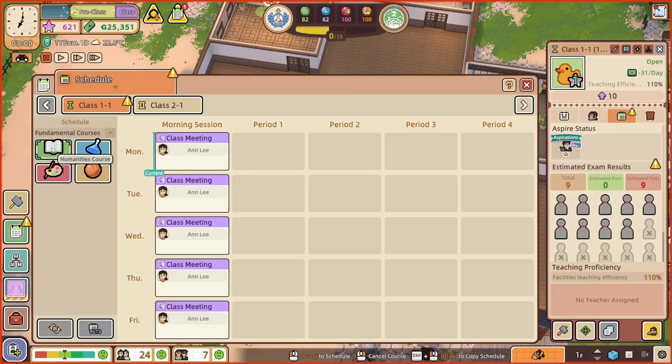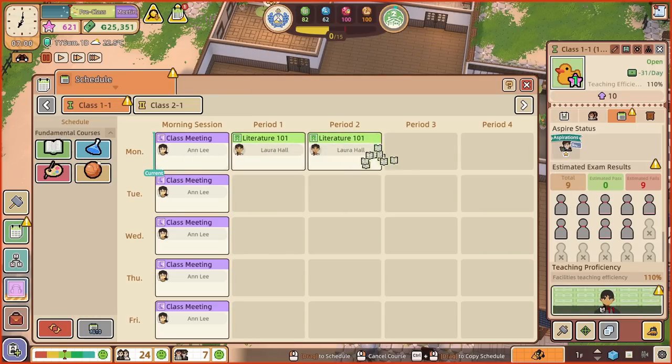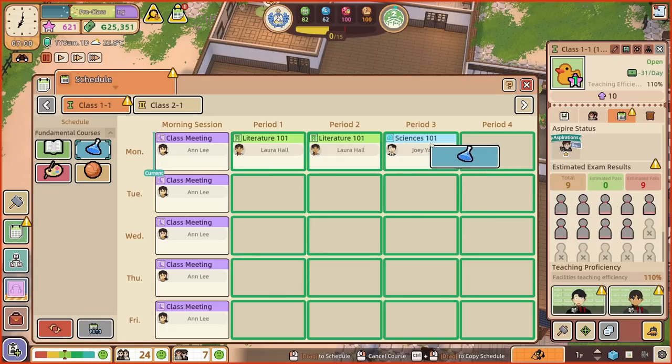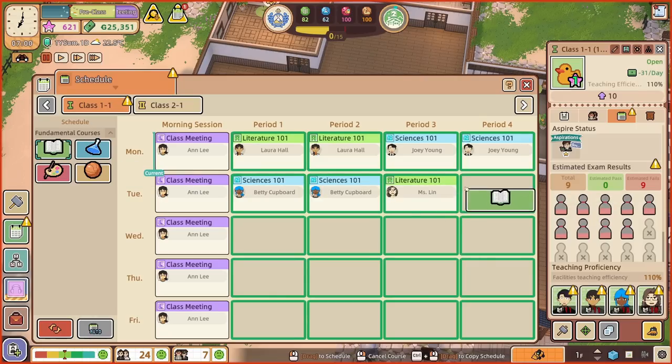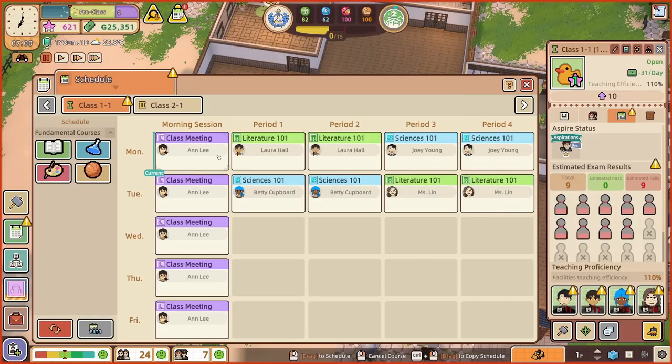So, if we then just do... okay, let's do a humanities course. That didn't work at all. Drop that into there. Right, so a number of points go in. So literature 101 and like that. And then science and then science. And then we'll split it up a bit. So we'll have science and then humanities and then humanities. So it's nice and even. So people are getting an even spread of the points.